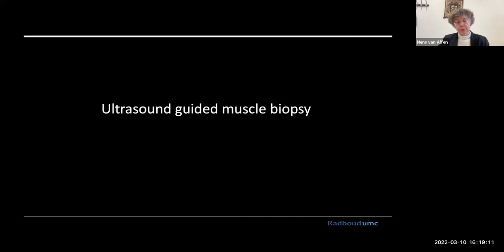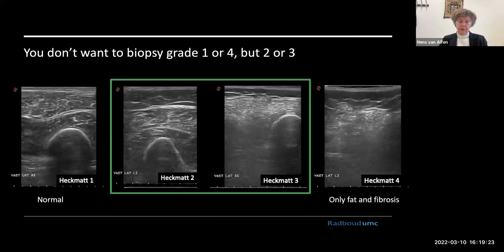Now, one of the nice things we also do is that we have a handheld scanner, and we also have a cart, it's very, very mobile, one of the other machines, that you can use for ultrasound guided muscle biopsy. Because basically, if you take that HECMAT grading scale again, on the left is a completely normal looking muscle. And if you biopsy that, there is a big chance of you getting histology results saying it's normal muscle tissue. But if you biopsy the muscle that's shown on the right here, it might be that your pathologist says it's just fat. So you don't want that. You want a grade 2 or grade 3 muscle and take parts from that.